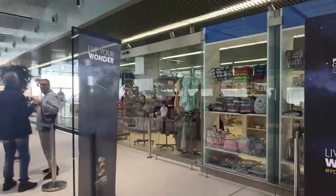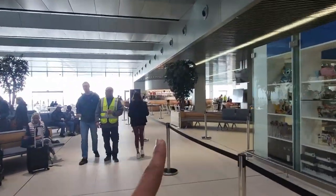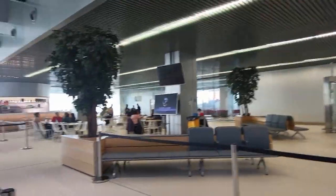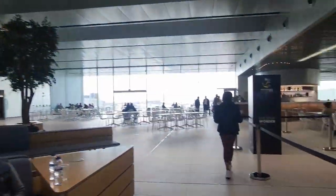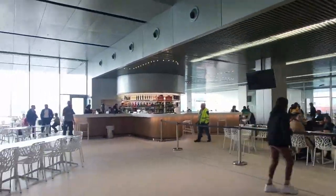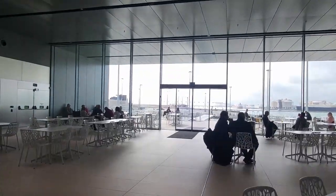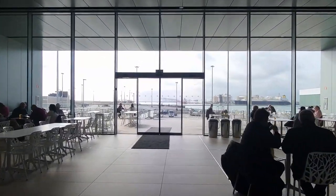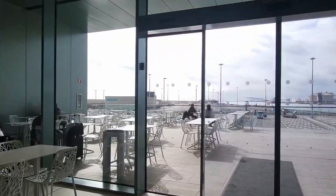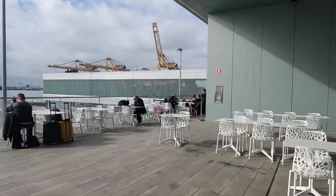There's another duty-free shop, and over in front there is a cafe bar sort of thing. There is also a waiting room outside on the balcony. This is the outside waiting room.